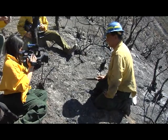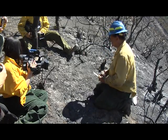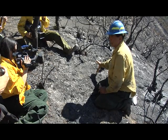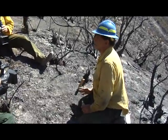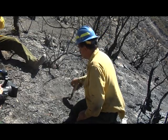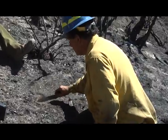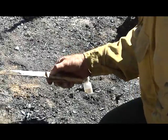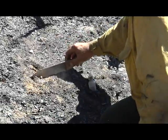To assess the soil burn severity, we have two really high-tech pieces of equipment here. We have a soil knife and a water bottle. When we're assessing the burn for BEAR, we're actually looking at the soil severity, not the vegetation severity. There's cases where the trees don't even look burned, but the soil will be burned pretty hot, and vice versa. So the first thing we do is look at the surface of the soil. You can see that it's single grain. It's not sticking together very well, so there's not a lot of cohesion between the soil grains.